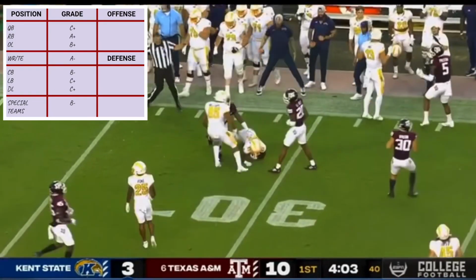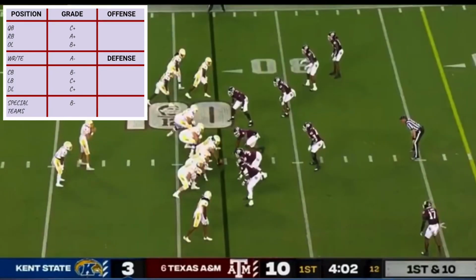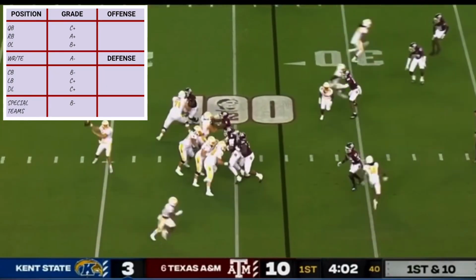But y'all tell me what y'all think. I think he's got a lot of potential to get into the high B range really quickly, though. So let's see what he does for Colorado.